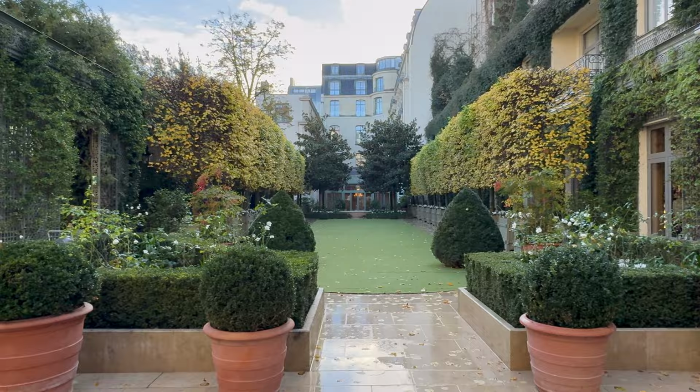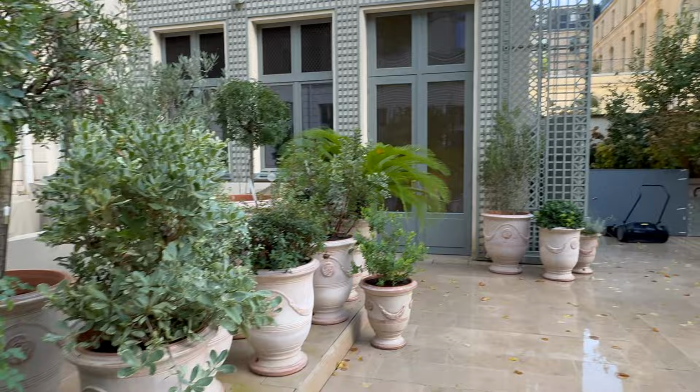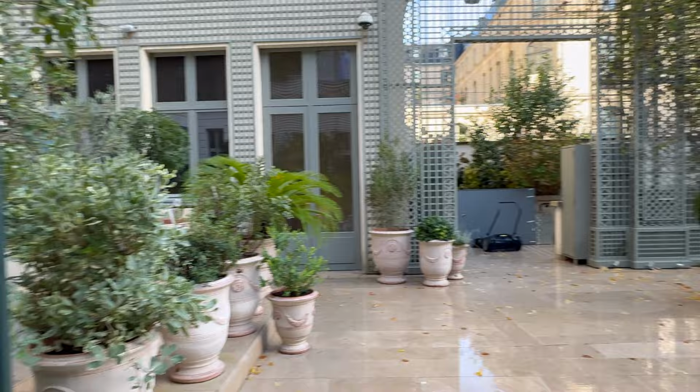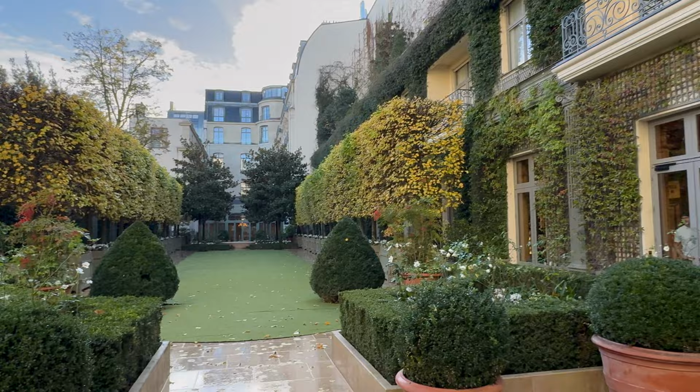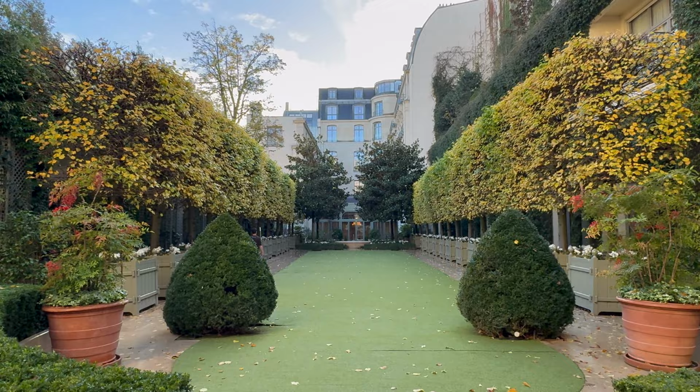Gardens at the Ritz. We've got a restaurant just in through there. Yep, nice walk in the morning. Nice place to sit and chill, just outside our room. Alrighty.